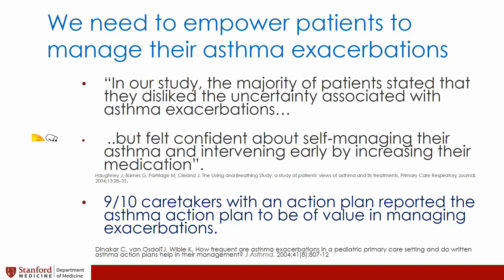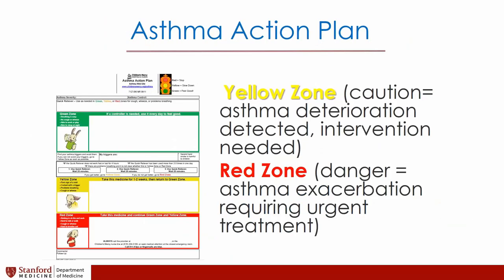And at that time, I was curious to know if patients really felt that the asthma action plans and cards helped. So I did an anonymous survey and found, very illuminatingly, that 9 out of 10 caretakers said it was of value in managing exacerbations. So even if you think that patients don't look at some of the plans we give them, when they're in need, they try to dig it out and see if it can help them, or they go to the emergency room, which we don't really want.